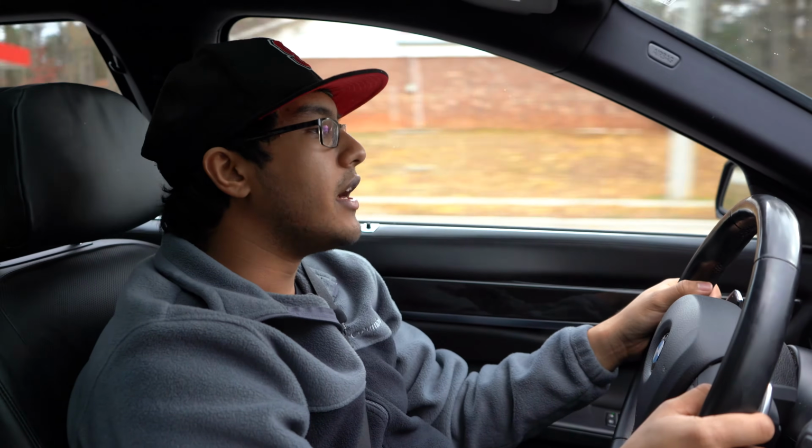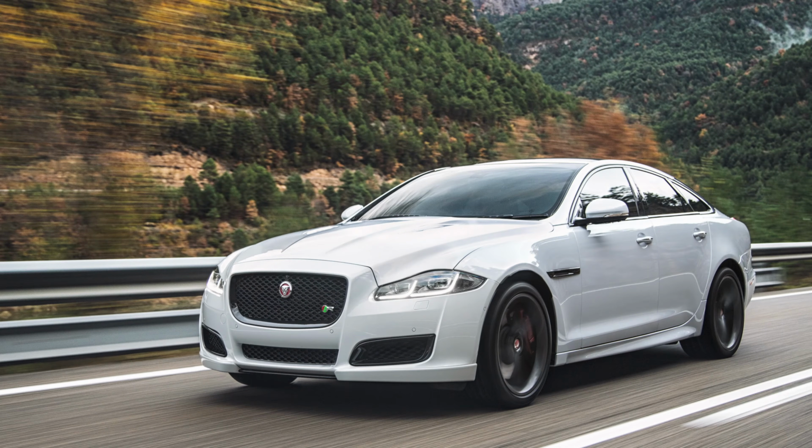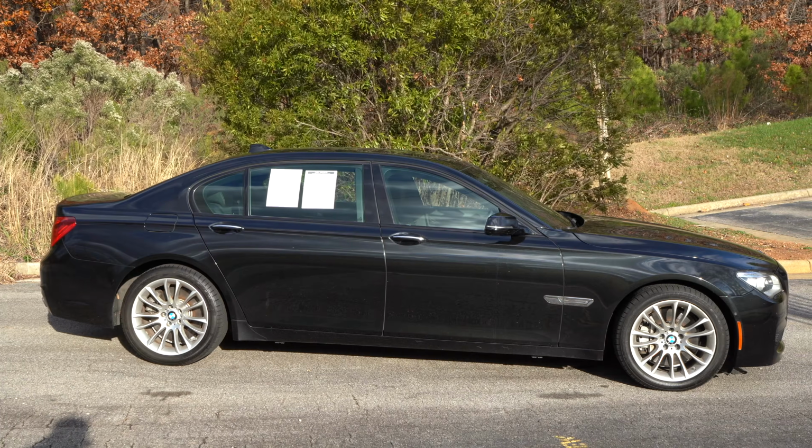You know what this kind of reminds me of? It's similar to the Jaguar XJ. I actually have driven an extended wheelbase XJ Jaguar, and that was one of my most favorite big body cars I've driven, driving-wise. It felt like half its size. This is kind of pulling off the same thing.